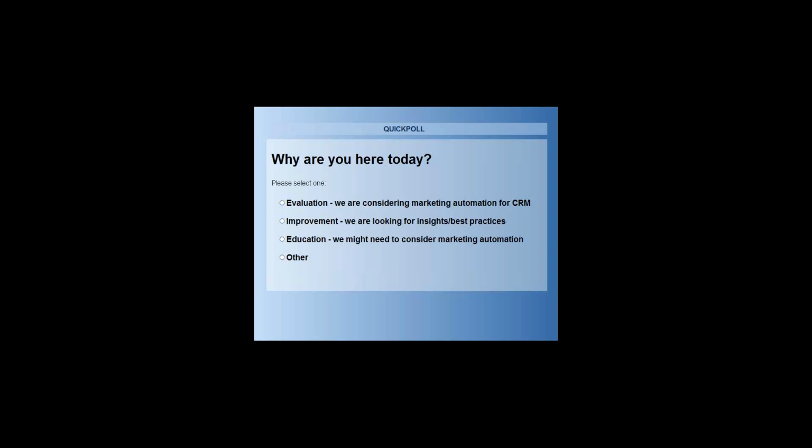Yeah, we have about 80% of people who have participated so far, so while I'm speaking, I'm allowing a couple more seconds for more participation. And looking at the results, it looks like slightly fewer are here for evaluation, and then the other three categories, improvement, education, and other, it's almost an even split with about a third, just under a third in each of those, and a remainder in the evaluation. Wonderful. Thank you for sharing that information.